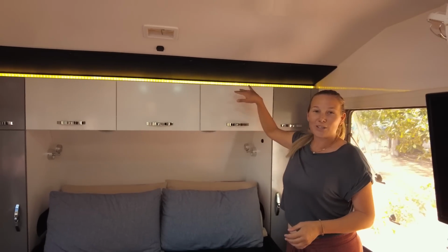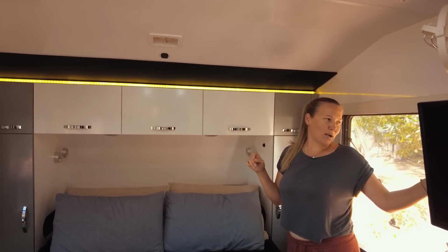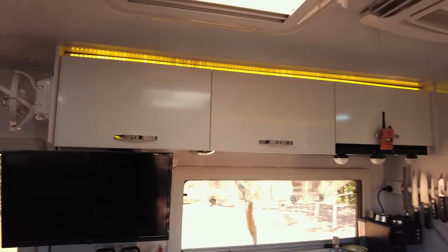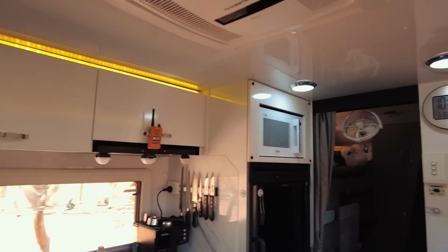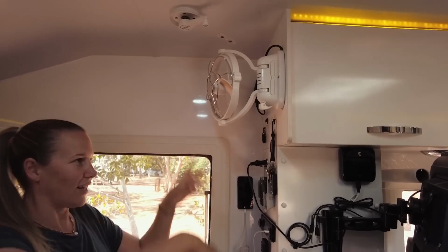This is what we use when we're off grid and we don't want any bugs, because you've got to have all your windows open, because some of them still come through the fly screens whether you want them to or not. So they're right through the van. Yeah, they're really cool.